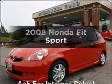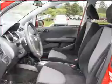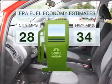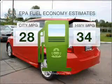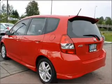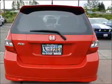Introducing the 2008 Honda Fit. If you're looking for an automobile with great attributes, look no further. Better gas mileage means better long-term driving, and this ride delivers with a great low fuel consumption rate. With an efficient four-cylinder engine that responds smoothly to its five-speed automatic transmission, premium wheels give a more luxurious look.